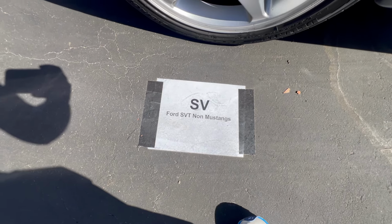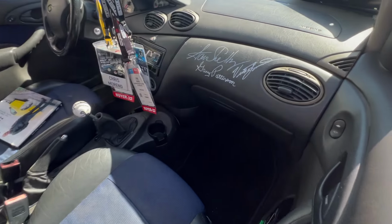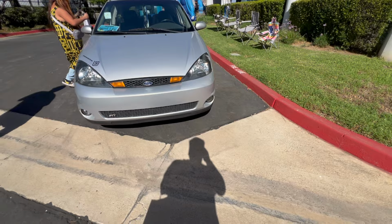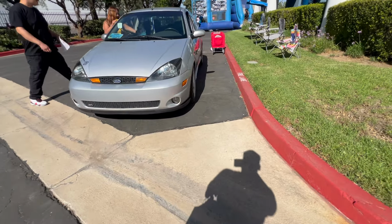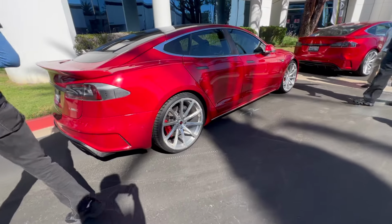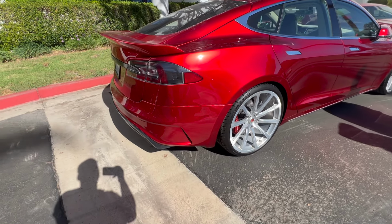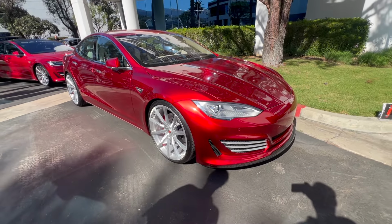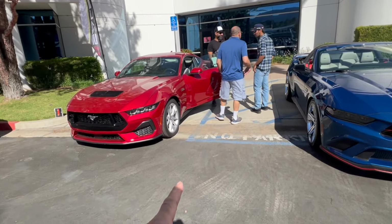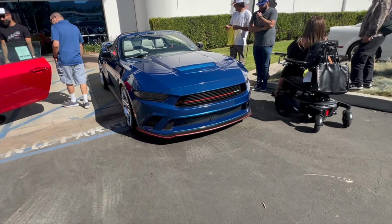SV, Ford SVT non-Mustangs. Oh wow, they got it signed. So here's their car here, guys. Here's a SALEEN Tesla. Wow, with some carbon fiber trims. Here's another SALEEN Tesla. All right, so here's the new Mustang here. If you want to convert the Mustang to the SALEEN Mustang, this is how it's going to look.